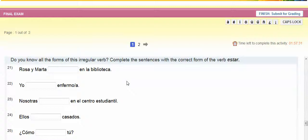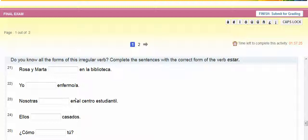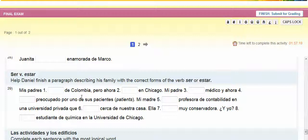Here we've got estar. So you complete all of these sentences with estar, conjugating it correctly. Okay. The next section is choosing between ser and estar, which is one of the last things that we did. So you'll read through this paragraph, decide whether you need ser or estar, and then conjugate it correctly.